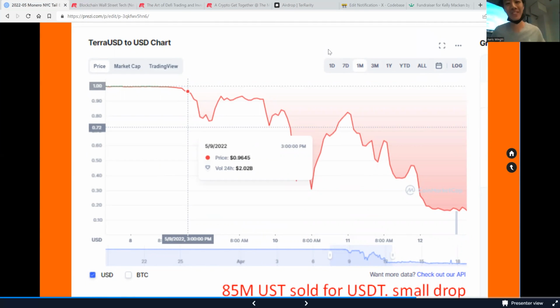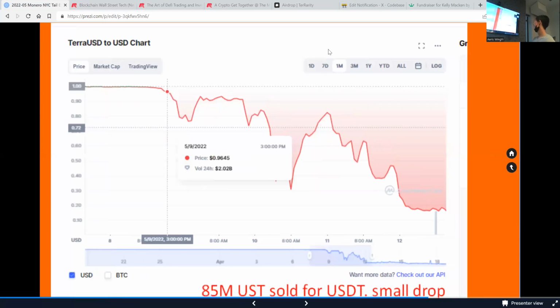It's too late. Nobody saw it coming, but even if you saw it, it was kind of late. It started back around May 7th, I think. Basically, there was an attack, and everything was planned out, but nobody knew. About 85 million USD was sold for USDT to depeg the price a little bit, but more or less the algorithmic stablecoin did what it was supposed to do, and it went back to almost $1. But that was just a test, basically.